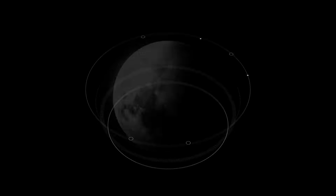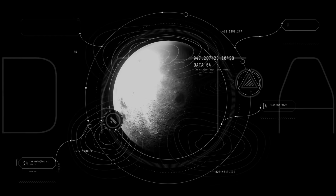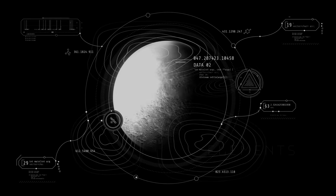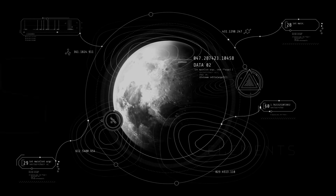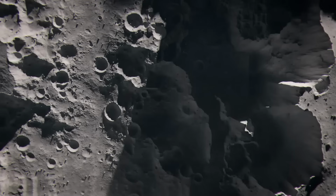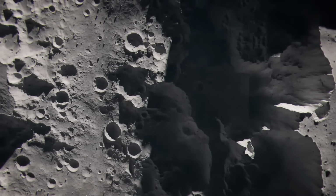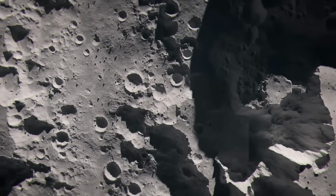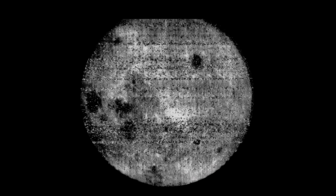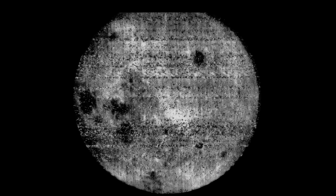This side of the moon is markedly different from the one we see. It's rugged, densely cratered, and lacks the large, dark basaltic plains, or maria, that are so prominent on the near side. The moon's far side, largely hidden from the Earth, has been a fertile ground for conspiracy theories and wild speculations, largely because of its relative mystery and inaccessibility.